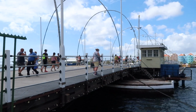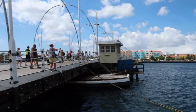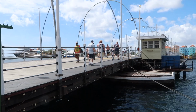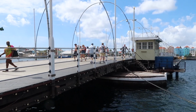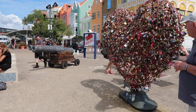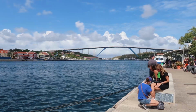And apparently this footbridge opens up to let boats through. I'm not sure how it does it, because it's obviously not a traditional drawbridge or bridge that lifts up. It looks different than that. So I'm not sure how it does, but that's where the lock of loves are, right next to the footbridge. And there's the huge bridge.